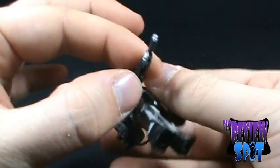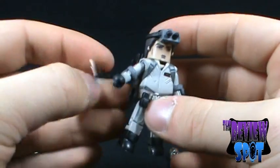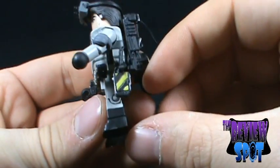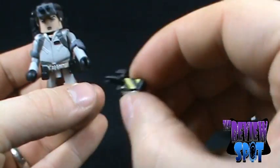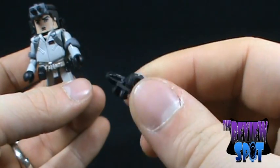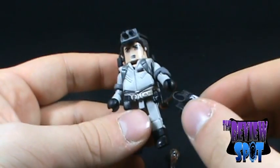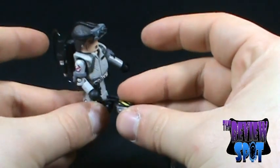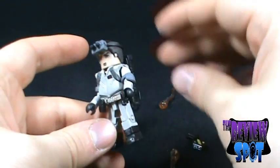And the one thing that I loved about the Ray with the 2-pack, I still love with this Ray Stantz, and that is the fact that, I'll just peg this back into place first, the Ray Stantz also comes with a ghost trap. And as silly as it sounds, I think the real selling point aside from the Gozer is the fact that you get a secondary ghost trap. So if you already have this Ray, you can have Ray with a ghost trap. You can also have another Ghostbuster with a ghost trap. Of course, providing it pegs into the Ghostbuster, which unfortunately Ray is the only one that has that clip. But you can certainly have one of the Ghostbusters holding it as well, if you'd like. Love the ghost traps, though. But there you have Ray.